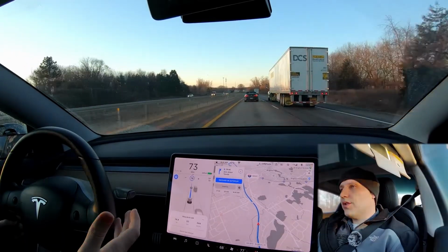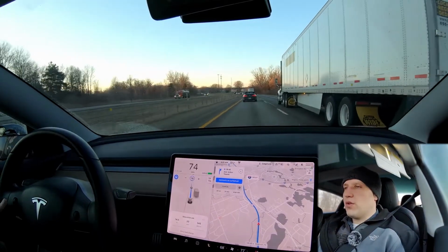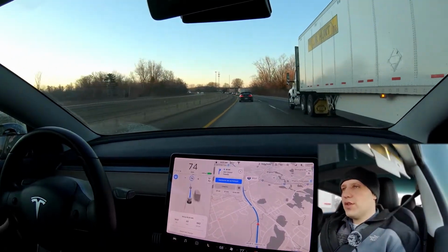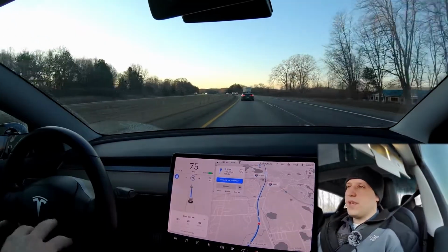Your other option to get rid of that nag is to use either scroll wheel button, if you change your speed or change your volume on the radio, and also hitting the turn signal will show the car that you're paying attention. So here you can see the speed keeping of autopilot.